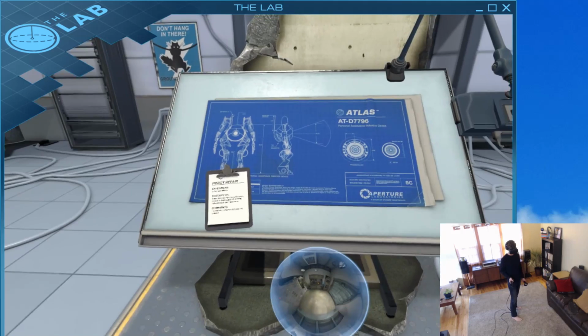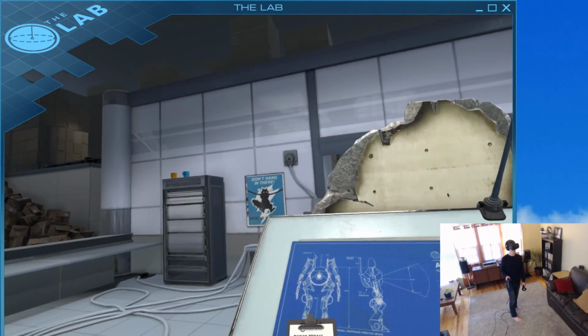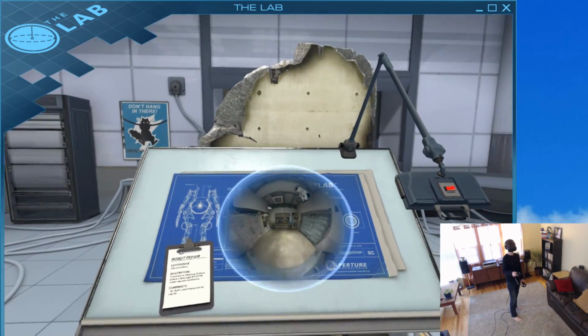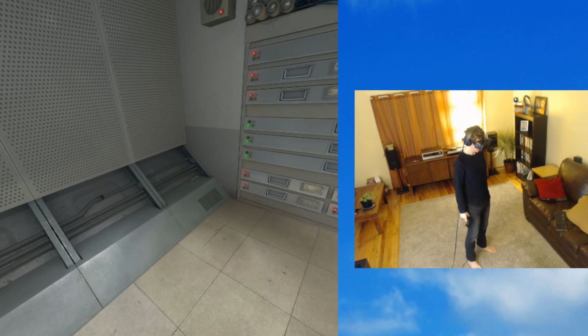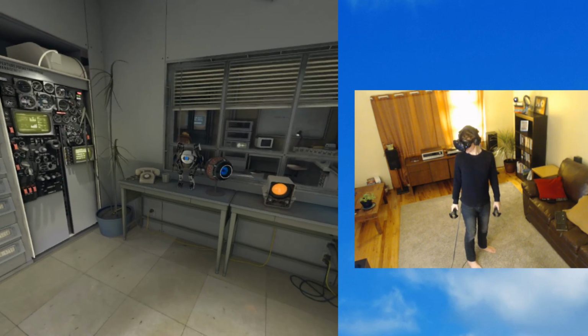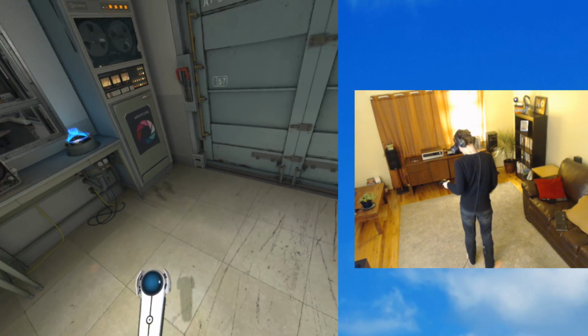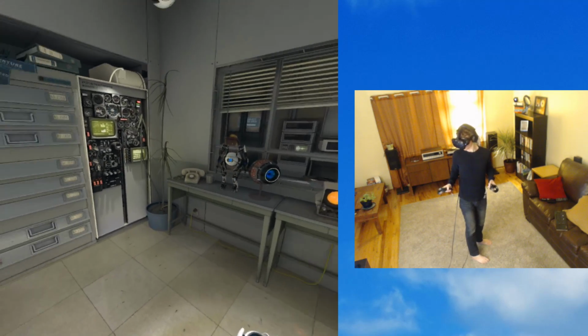Okay, so last up we are going to do Robot Repair, which is a very, very impressive demo. And you might have heard about it before. I think Valve has used this to demo VR, but it's pretty cool. So let's go check it out. Okay, so now we are in Robot Repair, which I had to go and set up a new recording for because it kicks to a different window or something. But anyways, that's what we're doing now.